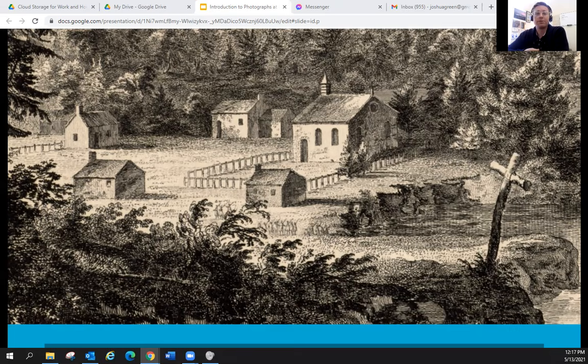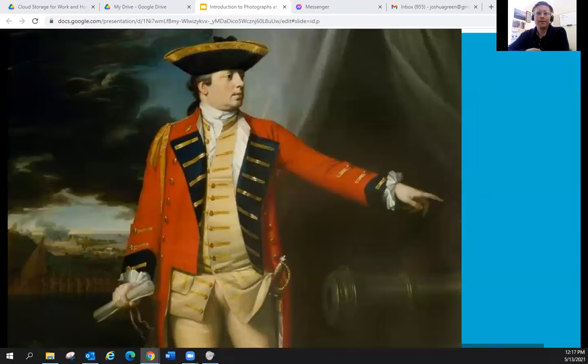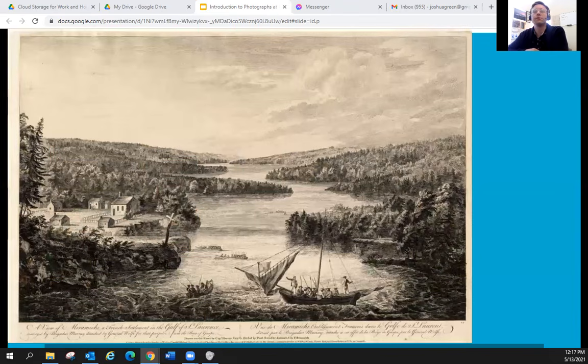The community of Burnt Church received its name from this raid after the British burned the church there. And here's a view of the landing party. And just because we're talking about old art and the 7 Years' War and art in the archives, here's a little painting of Robert Monckton, the city's namesake. Monckton was responsible for the vigorous prosecution of orders to destroy Acadian settlements in New Brunswick.